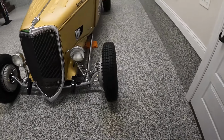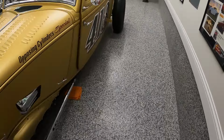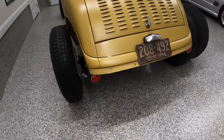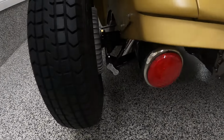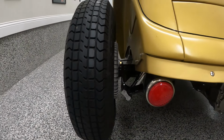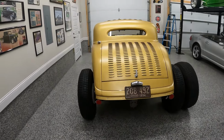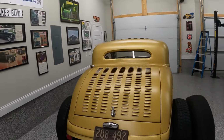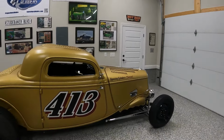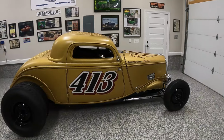Got the fronts on. You do see the brakes a little bit more with these wheels, especially the rear. You can see the rear Kenmonts better, where the other ones came in a little further, so you just didn't see those rear brakes as much. But we're gonna get this thing on the road and test drive it, see how it feels with these tires. I need to double check tire pressures and get ready for wet weather.